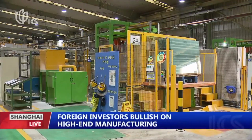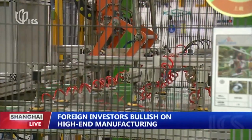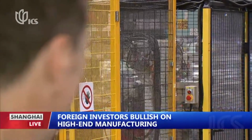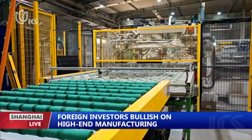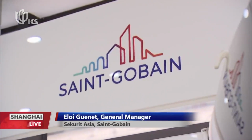This 20-year-old plant manufactures the most modern automotive glazing, roughly 2 million sets a year. Today, Shanghai plant is one of the largest plants in our footprint worldwide. We call it the Gigafactory in our group. We have been producing more than 100 million parts since this plant was launched 20 years ago.